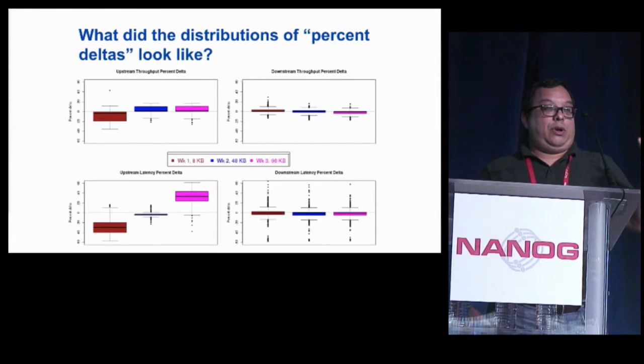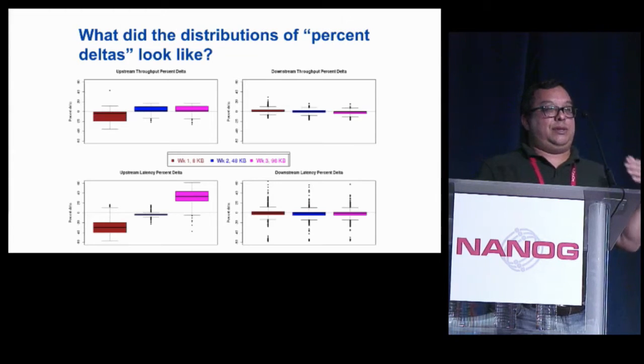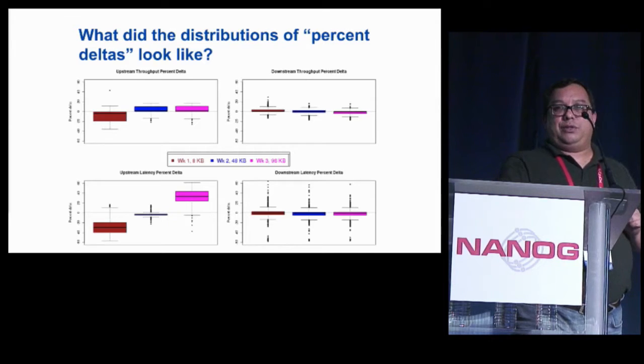And you look at, again, the lower left chart, so the week one results were below the percent delta, had a negative percent delta. The second week, which is the 48 kilobyte buffer size, was right about the zero mark, so it was little to no deviation on there. And then the third week shows the positive percent delta, which represents changes over a higher latency compared to the average across the whole period. Then as you look at the downstream, we don't see a lot of deviation across that, and they're pretty close to the zero line.